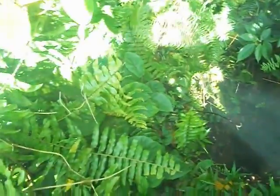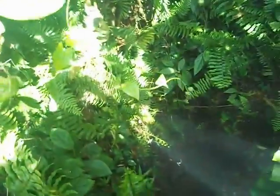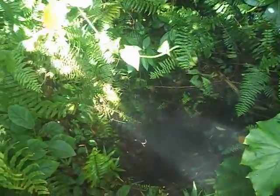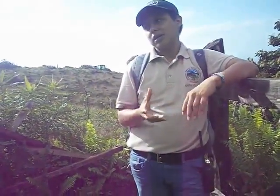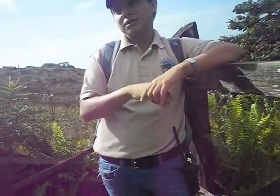Now we are going to go to the steam vents. We had steam vents in Masaya too, but hot, right? This one is wet and hot, because there is another type of vent, alkaline fumaroles. That means it's 90% water vapor and 10% sulfur. But Masaya has more sulfur than water.